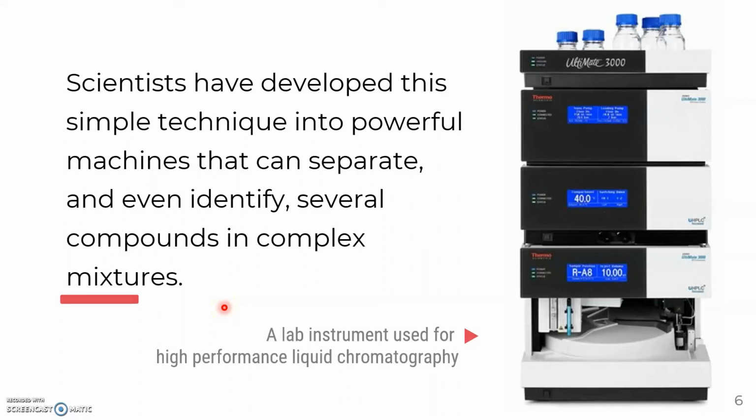I wanted to tell you more about how chromatography is actually a very powerful tool that can be used in several areas of research. From food science to petroleum to pharmaceutical research, it is being used. It's quite simple, as you've seen, that you can play around with it using just water and paper, but using that very simple principle, scientists have developed it into powerful machines that have further incorporated different properties, and they use these machines to separate and identify several compounds in complex mixtures.